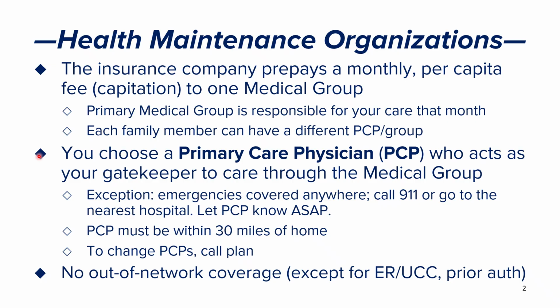So you as an HMO member choose a primary care physician, or PCP, who acts as a gatekeeper to care through that medical group. You need this gatekeeper role because you need that PCP to make sure that you're going to specialists who are also already part of that medical group. If you need to be referred out, the medical group can authorize that. But they're going to avoid that if they can, because that's going to incur additional cost.